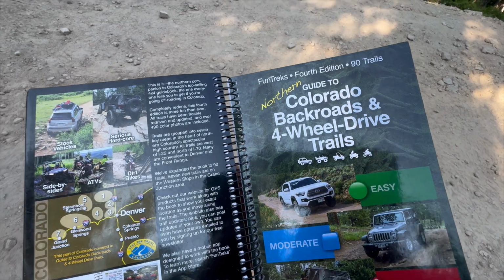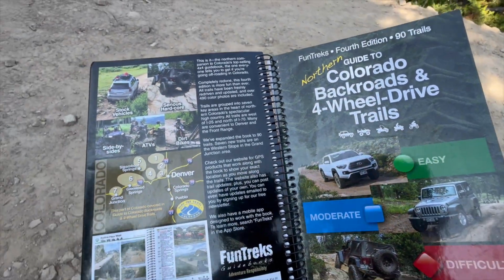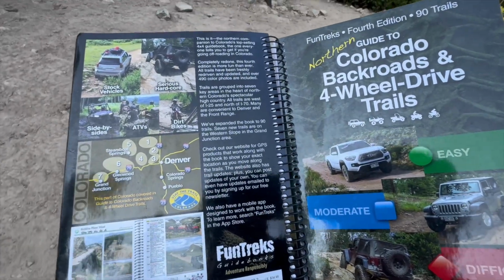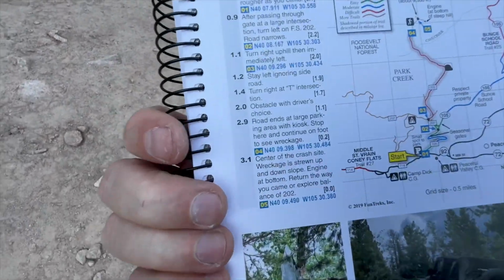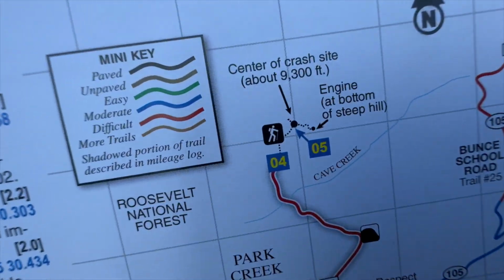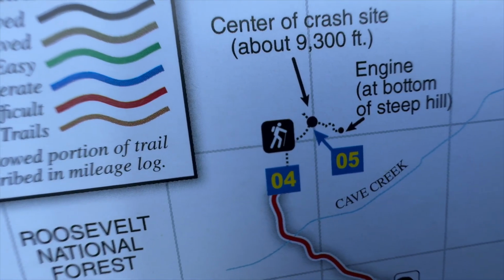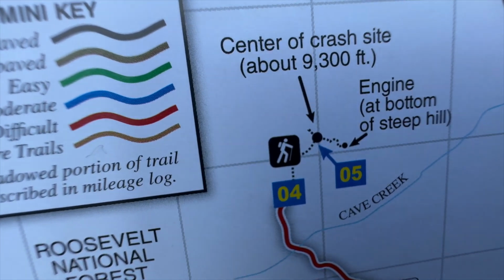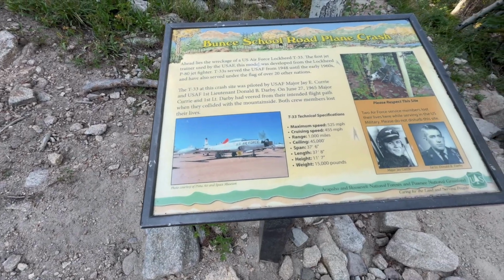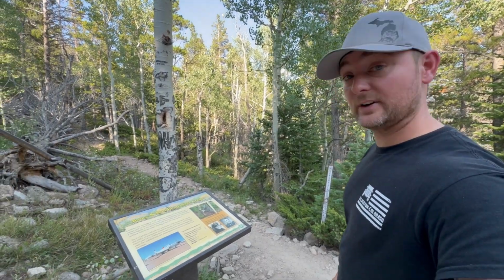According to the Northern Guide to Colorado Back Roads and Four-Wheel Drive Trails, the Fun Treks book. So this is the northern book. I also have the one that's south of 70, and then I also have the Moab one. So in this book, on the map here, so we're parked here. It says center of crash site about 9,300 feet. And then if you go a little bit further is an engine at the bottom of a steep hill. All right, guys, let's go find it.